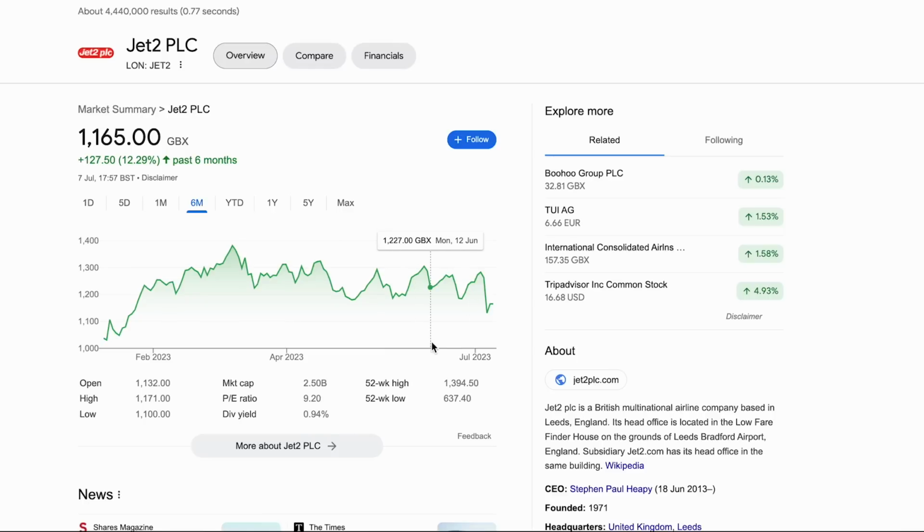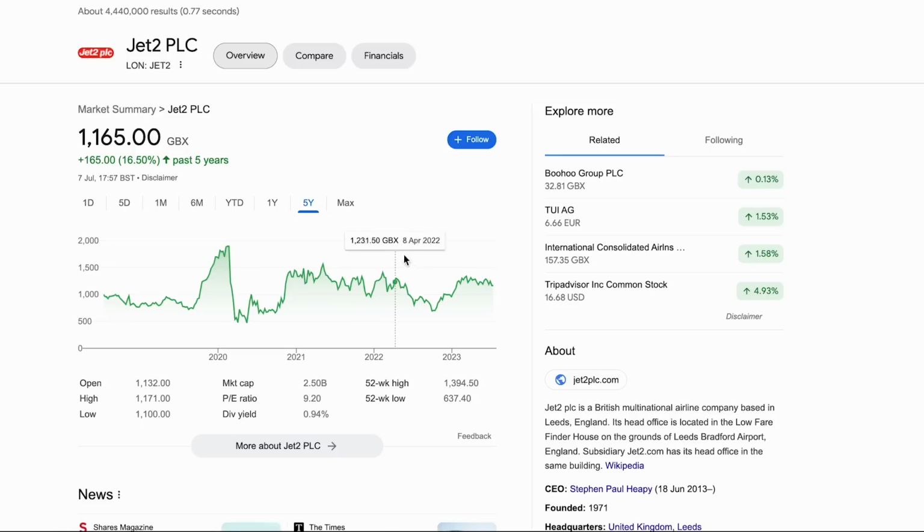On to the second last one, which is Jet2. So a bit of a mixed bag with this one. 9 times earnings, with a little bit of a dividend yield here. The share price has been really stagnant since 2021. It hasn't really done much, but I think it should be starting to push to all-time highs sometime soon.